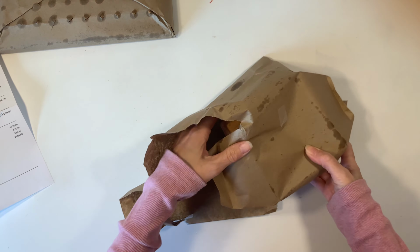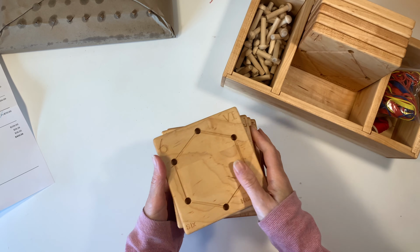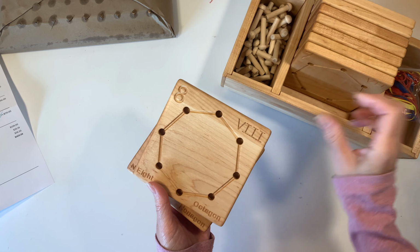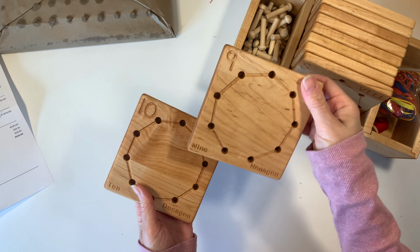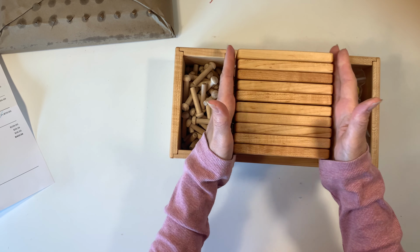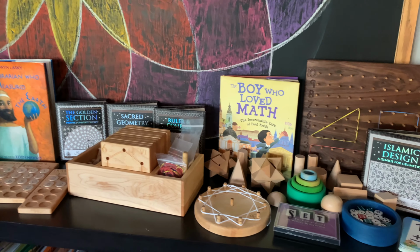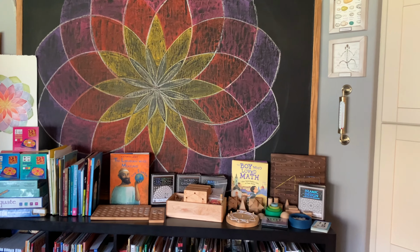Okay, so let me see if there are more boards. Oh, and there are. Okay, so this must come with 10 altogether. And so you can see the hexagon, and they're so beautiful. So beautiful. I guess my only regret is that it doesn't come with 12 because 12 times tables. Oh, it fits so perfectly. It's so gorgeous. Can't wait to set this up in our current math unit. So this will go onto our math table area along with these other items.